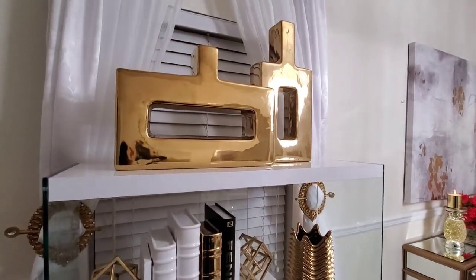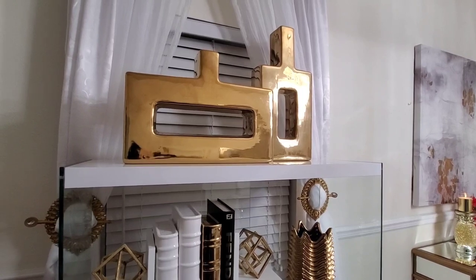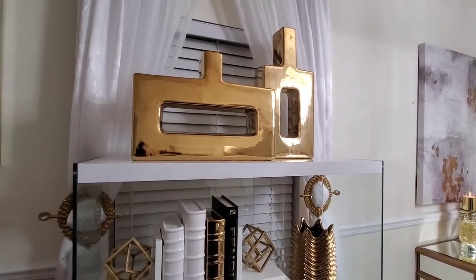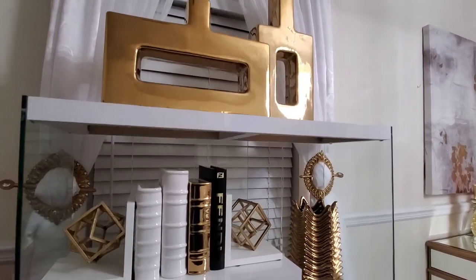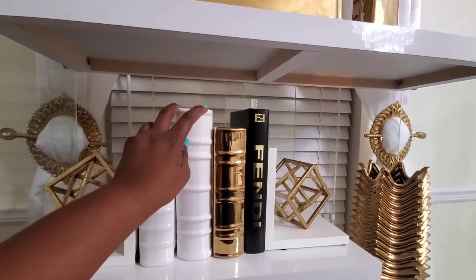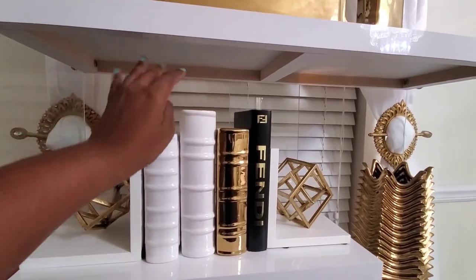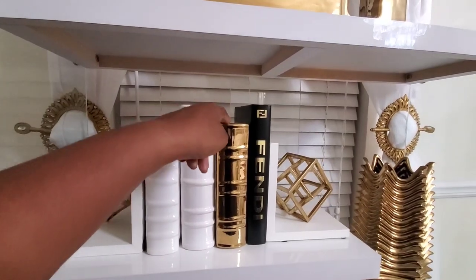The vases on the top came from Z Gallery, but you can get your hands on these, if you're lucky, at Home Goods and maybe even Burlington. The bookends came from Z Gallery. The white books came from Z Gallery. Gold book from Home Goods. Goes to show you can find Z Gallery items at Home Goods.